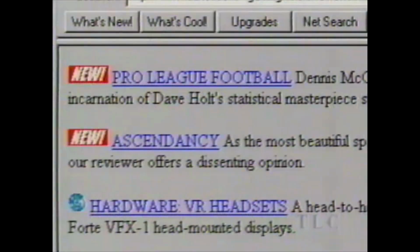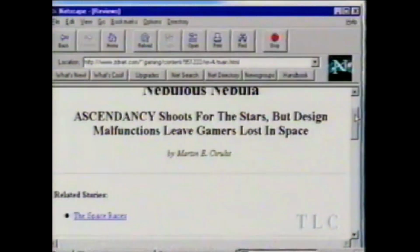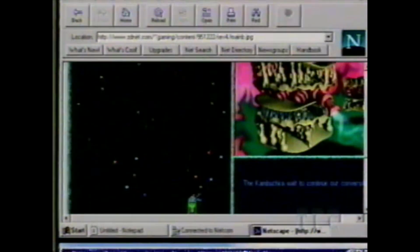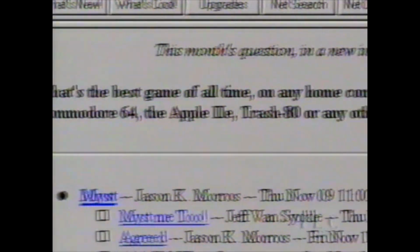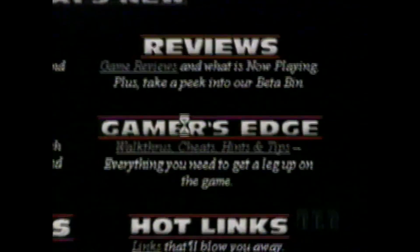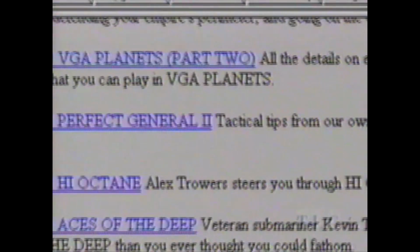There's a library where you can see old reviews, tips and tricks, even saved games. Also, there's a Question of the Month forum. Or check out the Gamer's Edge section. This is where you can get the lowdown on tips and tricks and walkthroughs of games if you're having a hard time getting started.